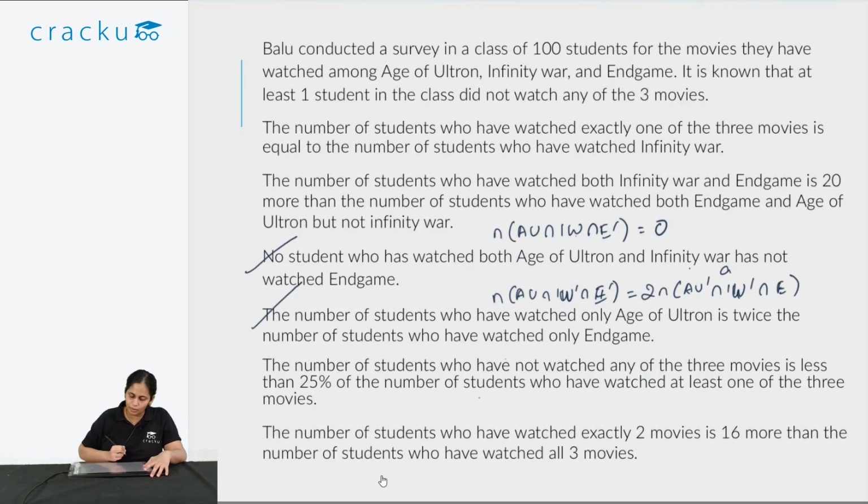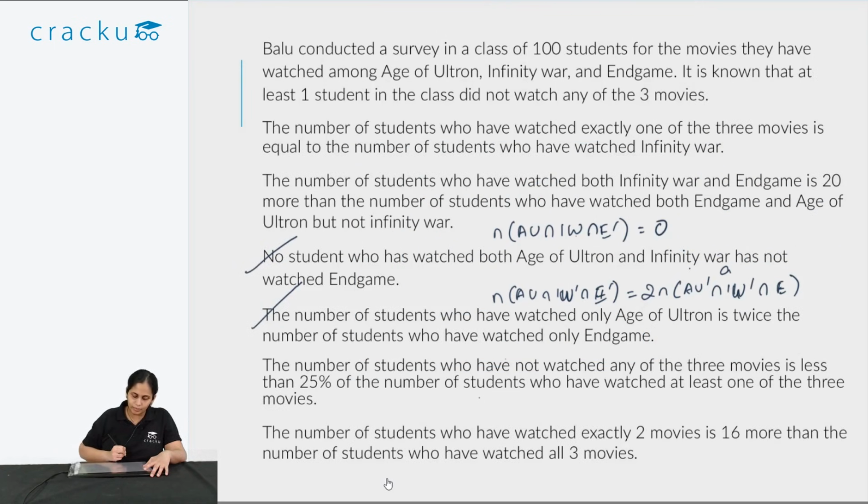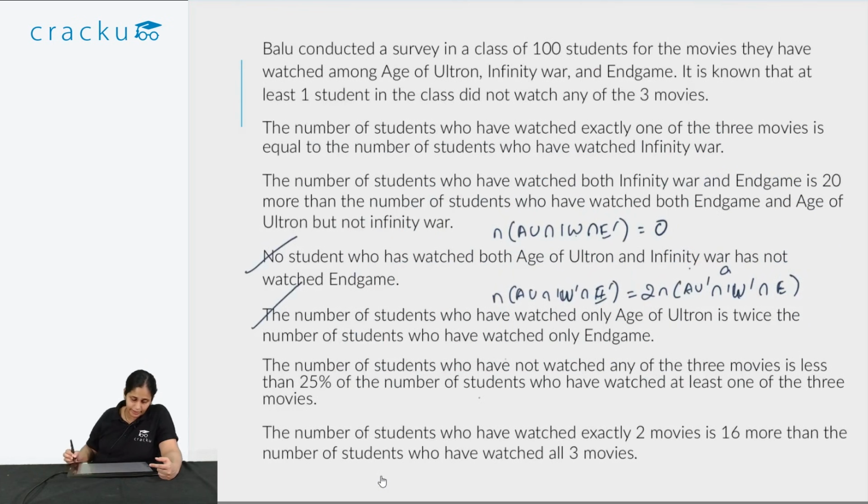Now, the number of students who have watched both Infinity War and Endgame is 20 more than the number of students who have watched Endgame and Age of Ultron, but not Infinity War. So this is 20 plus E. So C plus D is equal to 20 plus E. This is the second equation that I get. This is about the ones that are outside of this, so I'll keep that information for now. The last information is more important for me.